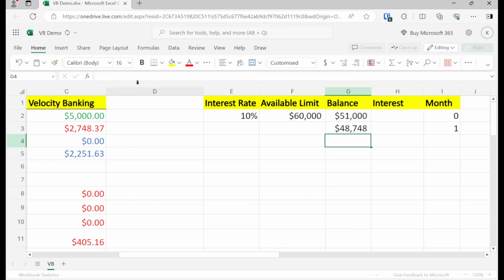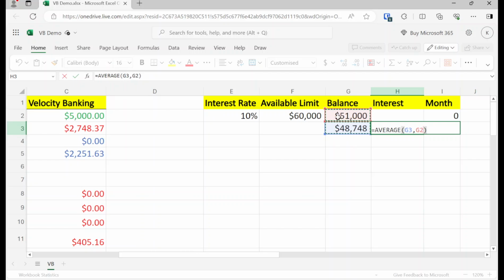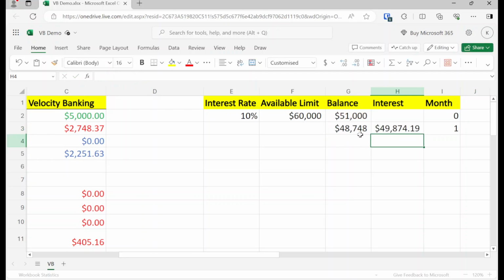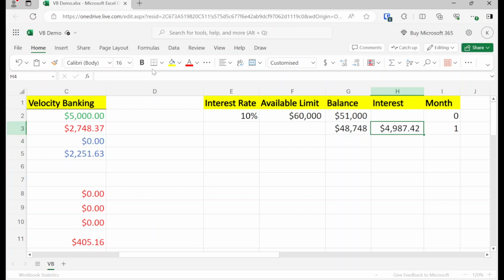All right. So now to calculate the interest, what you do is you get it by the average daily balance. So you get the average of these two numbers. Again, this is an estimate, not going to be exact. Then you multiply it by the interest rate, 0.1, right? And then here's the thing.